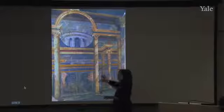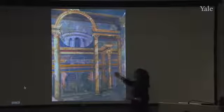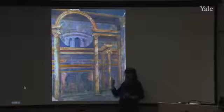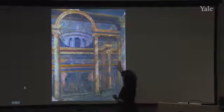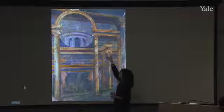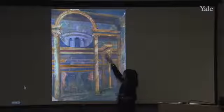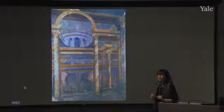We see the columns have also been added, as is typical of second style. But here the columns are even more interesting because we can see that the columns not only project from the wall themselves, but they support an entablature, E-N-T-A-B-L-A-T-U-R-E, an entablature which projects out toward the spectator. And they try to make that look as if it recedes into depth. We see another set of columns here that support a straight lintel, but then look, the lintel arches up in the center. This is called an arcuated lintel.